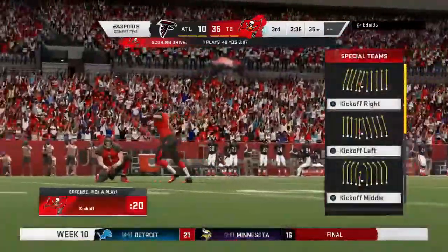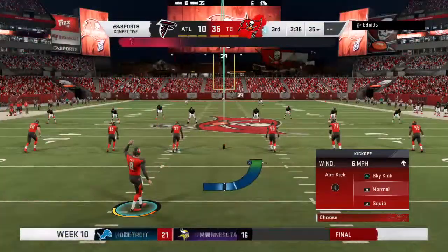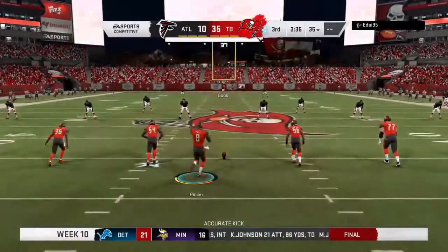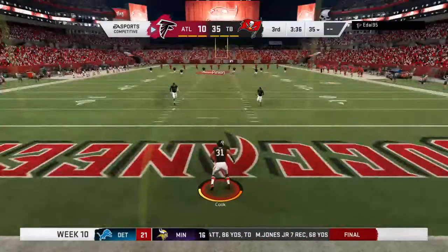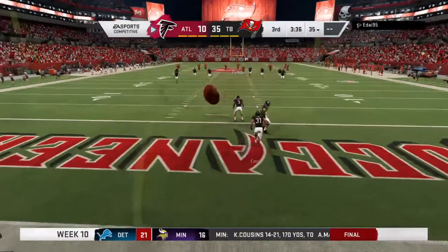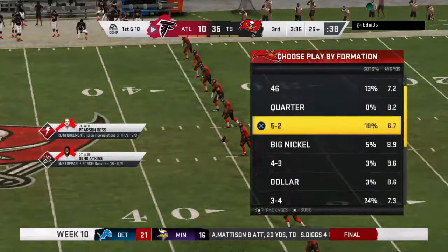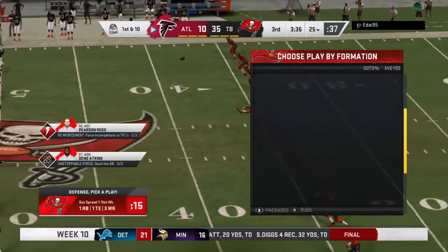Extra point by Gay is up and good. And they open the lead up now to 25. And following the touchdown now, it's Bradley Pinion on to kick this one away. And they will not get a chance to return this one as it's through the end zone for a touchback.